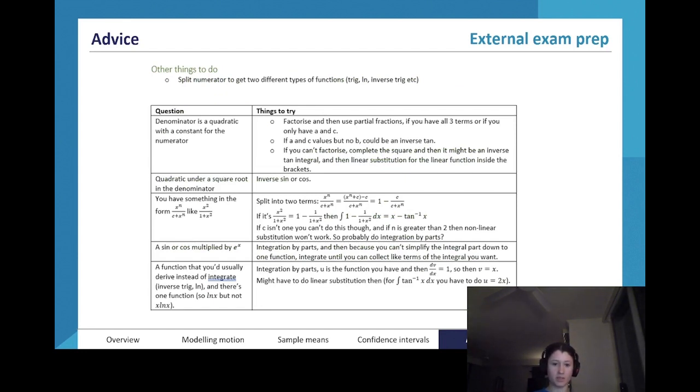Then this is just a special document that I made specifically for integration. So this is another thing that you could do if you were having trouble with a particular topic. So I made a table, as you can see here, of a particular type of hard question that I had come across, and then things you could potentially try to solve that question.